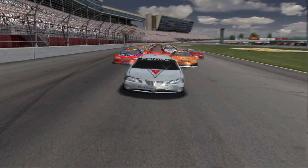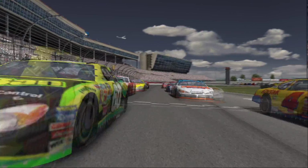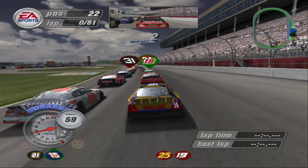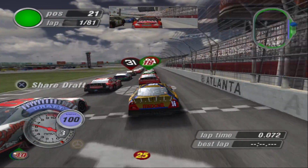All right, I'm knocking on wood for something to not go wrong this race, because I don't want a repeat of what happened in Martinsville. Anyway, we got Smoke and Wonder Boy in the front row, and we got a whole bunch of rivals and enemies and friends along us, and a green flag, and we're underway.